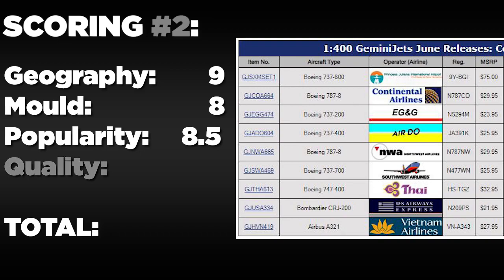Quality is also definitely very applicable for the time. Solid molds, as mentioned, and nothing too significant in terms of defects, so a solid assessment of an 8 will be placed here. Adding up these totals gives us a final score of 33.5 out of 40 points. What a great set for GeminiJets at the time.